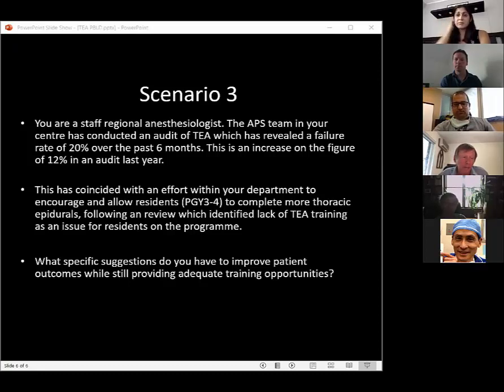But I think with time pressure and lack of familiarity of some of the staff with thoracic epidurals, I just foresee that we will have to get the pain service to do it in a block room outside of the main OR before the start of the case.